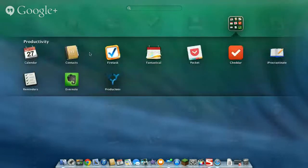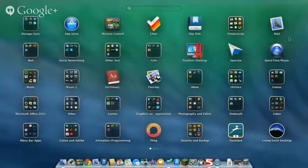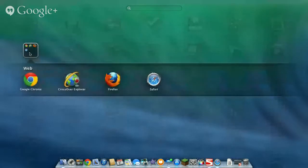I have Calendar, Contacts, Fantastical, Pocket, Cheddar, I Procrastinate, Reminders, Evernote, and Productive. Mail. Here's my web category. Here I have Google Chrome, Crossover Explorer, which I installed in one of my other videos. It's called Crossover Mac App, if you want to check it out. Mozilla Firefox, and Safari.